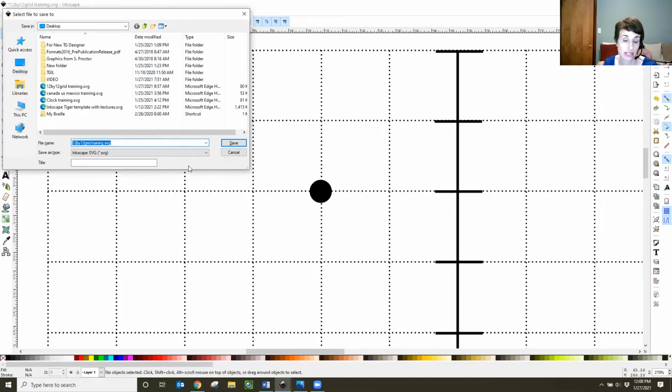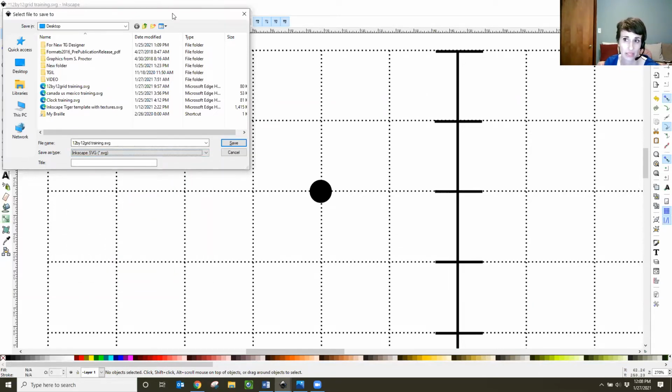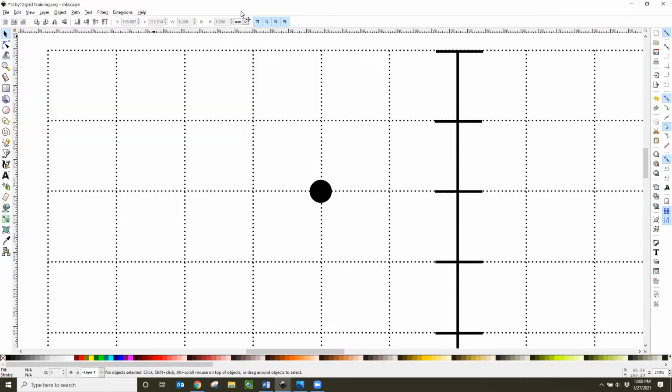Its default is a SVG, which is called a scalable vector graphic. But you also have other options, as you see here. Well, hopefully you can see in this dropdown. You can create a new PDF if that's what you need. Or there are definitely other options for that. Does that make sense? Hopefully. I think it does. Okay.